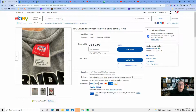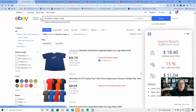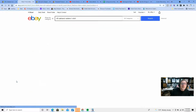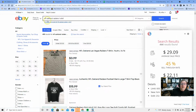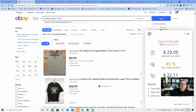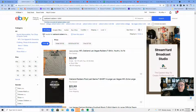So in this case, let's test it, right? NFL Oakland Raiders t-shirt. Let's go down to pre-owned, used. We have 455, and obviously the way I typed it matches your title, so yours is showing up high, but we have 455. Now let's take this out, because in my opinion, we're looking to cast a big net. Oakland Raiders t-shirt. I think more people would search for Oakland Raiders t-shirt. And yeah, look, we had less than 400 to almost 800. So we're getting twice as many results.